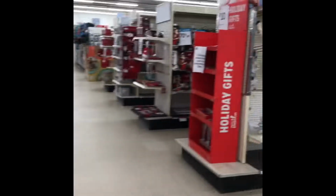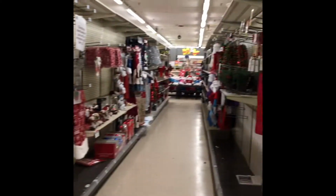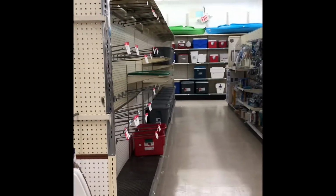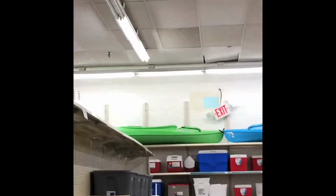One thing that I thought was funny walking down this aisle, I don't know if you could really see much on my left. I kind of didn't have the camera pointed at that angle, but they had a bunch of kayaks for sale, and I just thought it was pretty funny. I wouldn't really think of buying a kayak from K-Mart, but I guess some people do. Yeah, Christmas merchandise can't be returned after December 25th. And there's more kayaks.